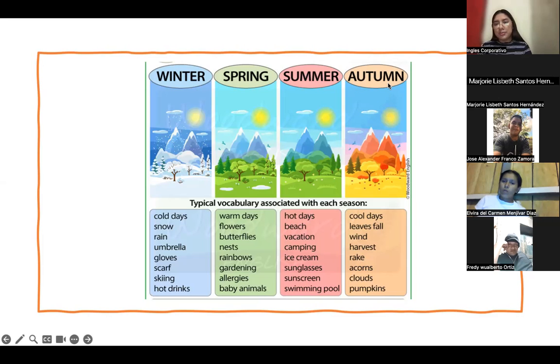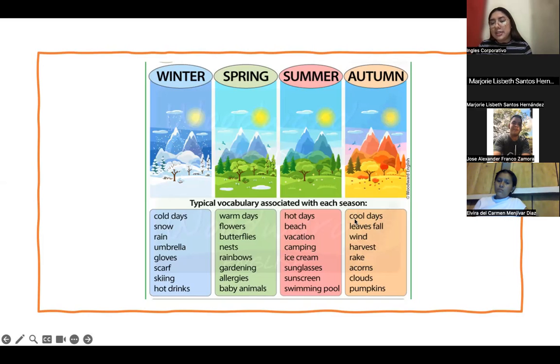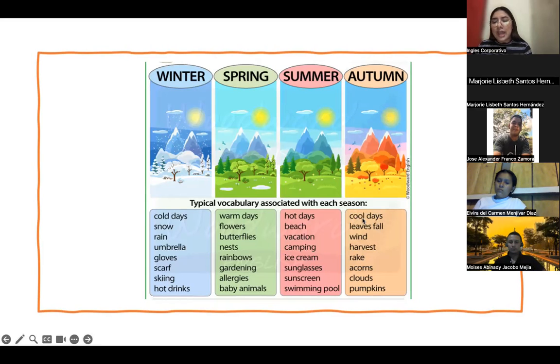Now we have autumn. Esta palabra se puede pronunciar de dos maneras. Both of them are correct. Ambas están en lo correcto. También, si prefiere evitar esa palabra, usted puede decir fall. Así como en el anterior. Es F-A-L-L. Fall. And we also have our own vocabulary for autumn. We have cool days. Días frescos. We have leaves fall. Las hojas se caen.